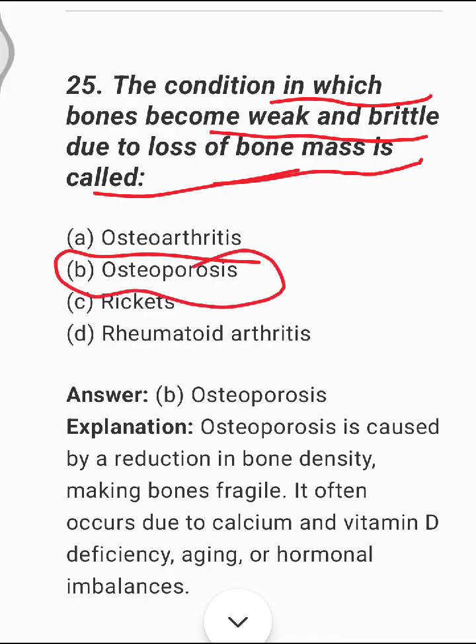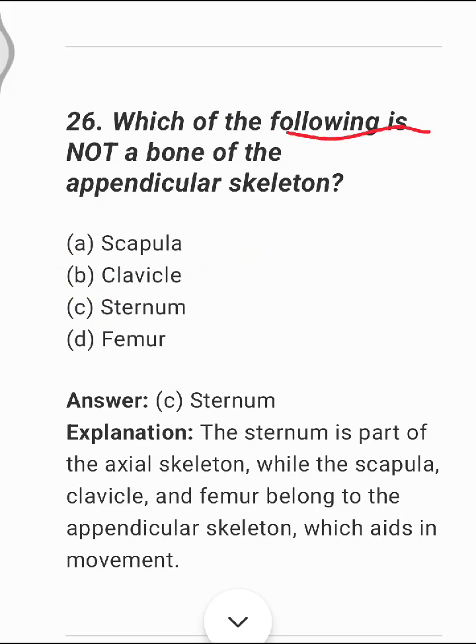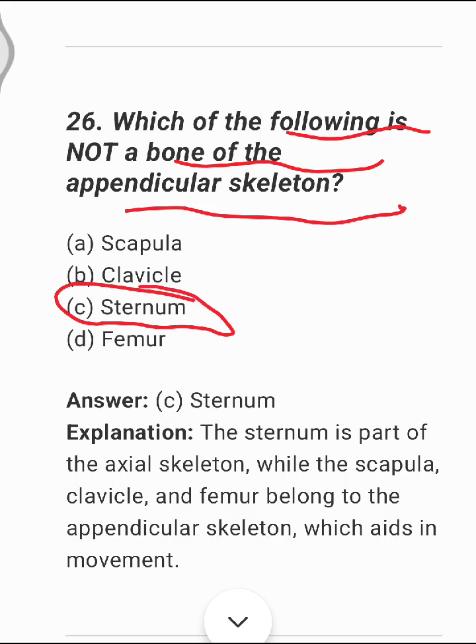Which of the following is not a bone of the appendicular skeleton? So sternum, it is a bone of the axial skeleton. The rest of the three are bones of the appendicular skeleton.